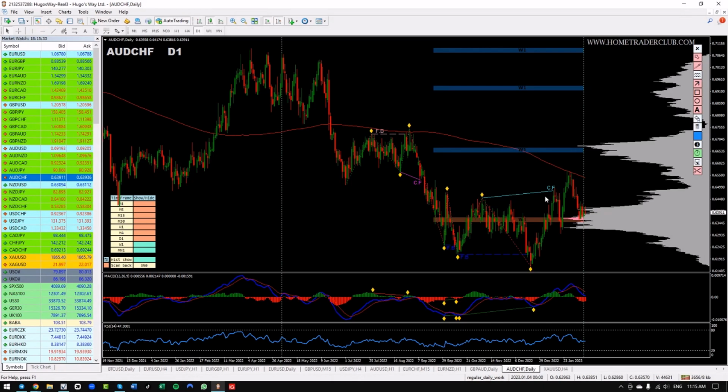After that, the pullback happens here pretty impressively, taking us back inside the massive volume zone. Okay, so that's in terms of the cycle. We have a beautiful demand zone awaiting here as well. So from my point of view, analyzing the daily chart, the supportive zone of the volume profile and the previous lows that will very likely act in that case as a demand zone should provide good opportunities for buys.